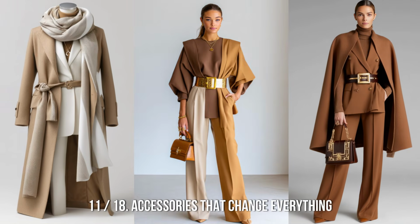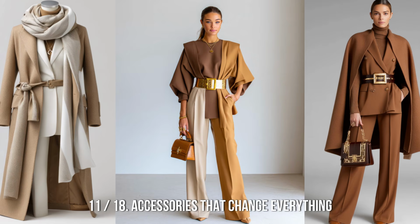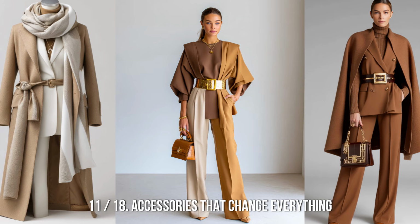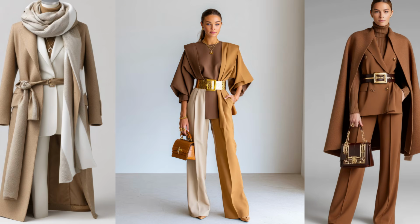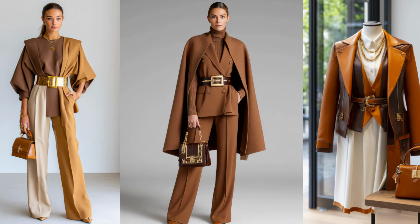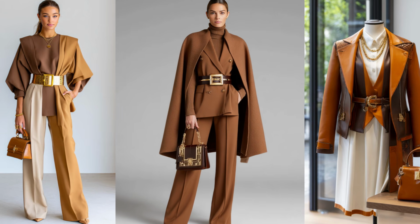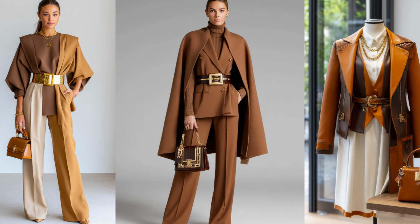Accessories that change everything. Accessories in tan and caramel outfits act like punctuation marks in a sentence. I think even the smallest detail can shift the entire meaning of a look. A belt, a bag, or even a subtle gold accent can completely redefine the mood. Have you ever noticed how one small accessory can change how confident you feel?